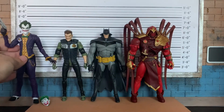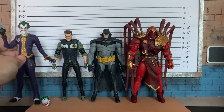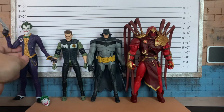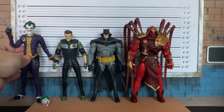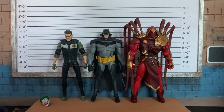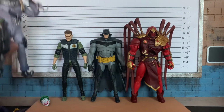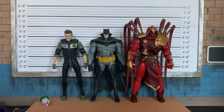For shits and giggles, let's do some size comparisons. So here's the Arkham Joker, which is taller. So all these figures are on the shorter side, could be just about under 7 inches. This guy is towering over them. Here is another McFarlane toy. Night hair. Looking good. A variant of the first Batman. Oh, shoot.